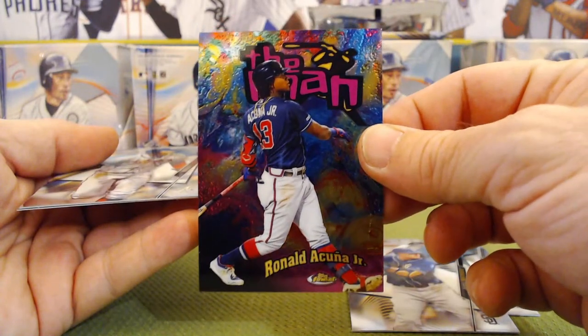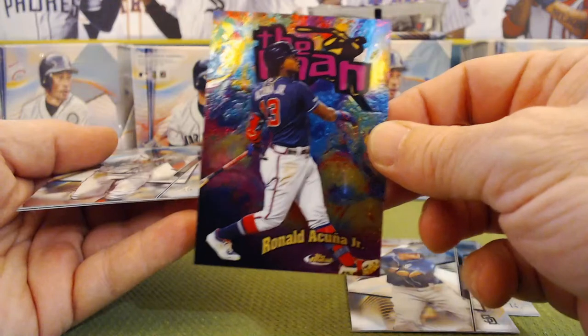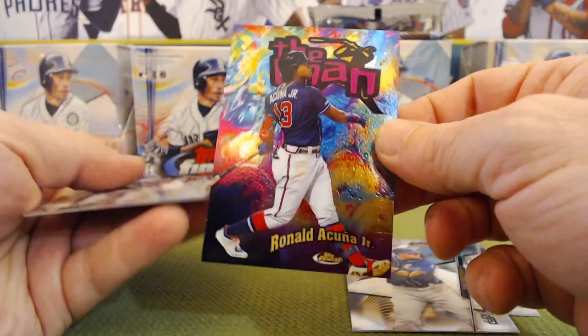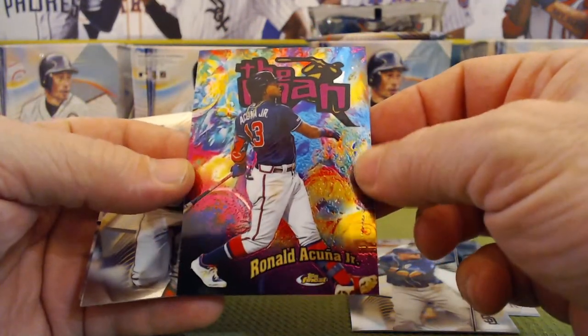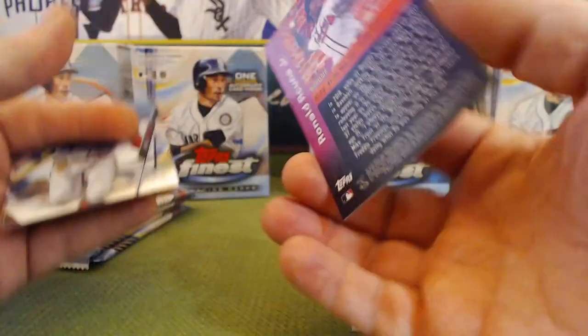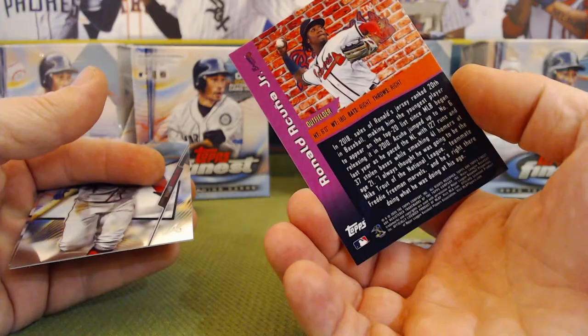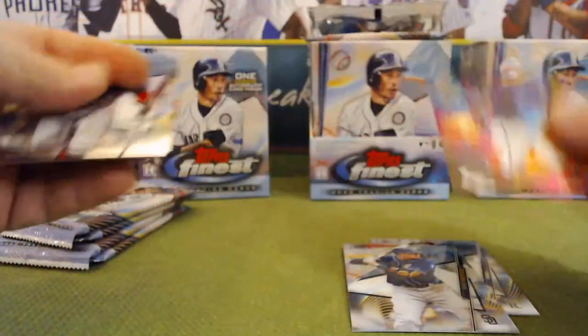parallels. I'm not sure how I feel about the graffiti-type cartoony cards. I do prefer straight-ahead designs. I mean, it's pretty cool, kind of abstract, almost tie-dye-ish background. That's not too bad. The back still looks straight out of 1997, however. So it is a Ronald Acuna. That goes out to Mike and the Braves.